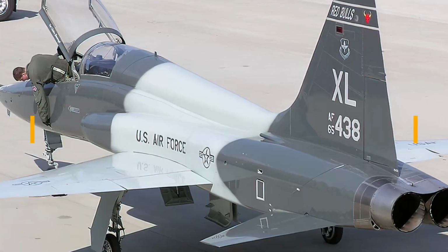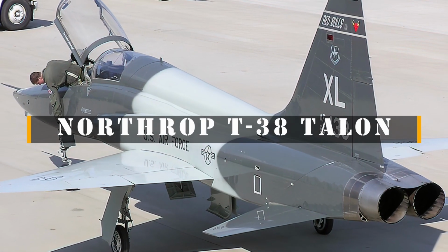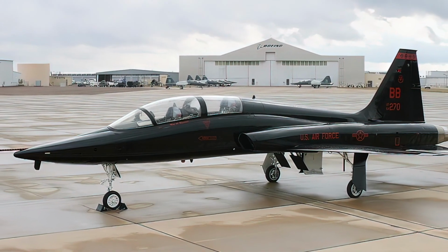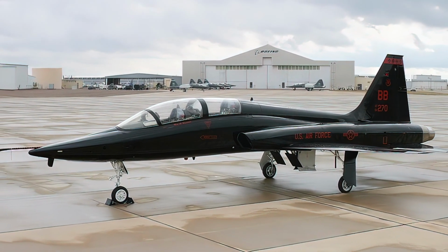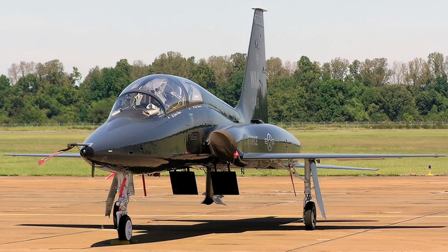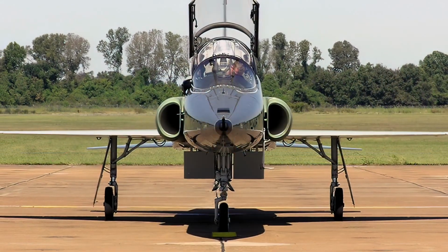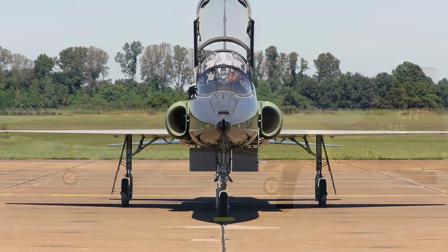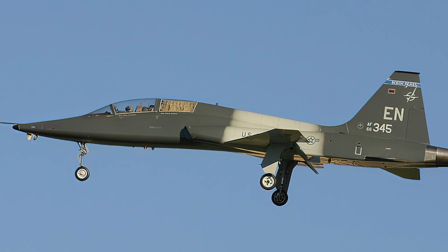The Northrop T-38 Talon is a twin-engine, supersonic jet trainer that has been in service with the United States Air Force, USAF, since 1961. It is the world's first and most produced supersonic trainer, with over 1,100 units built. The T-38 is used by the USAF, NASA, and several other air forces for pilot training, testing, and research.